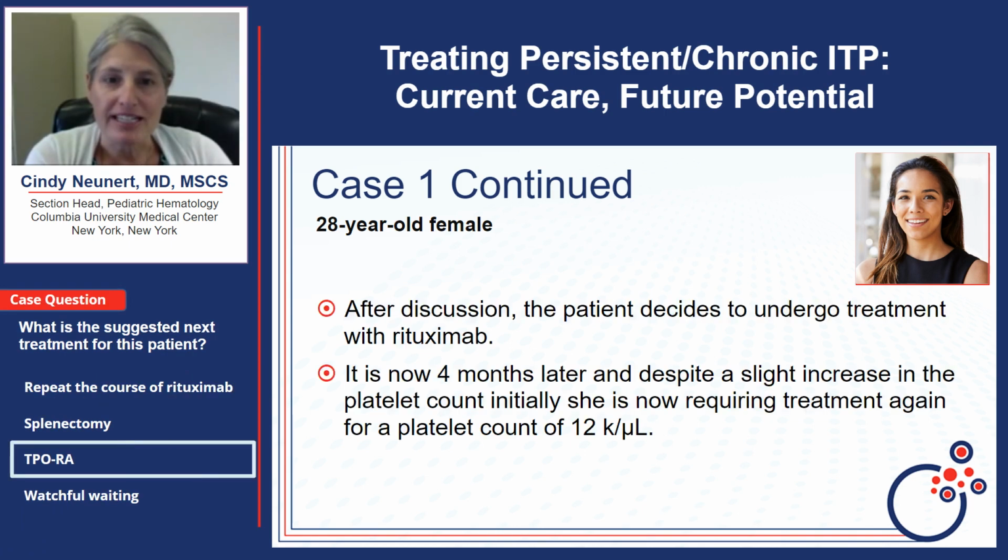So in a patient like this, a TPO-RA now makes perfect sense. She's still early in the course of her disease, so splenectomy doesn't really make sense yet. She's already tried Rituximab, and additional courses of Rituximab may not have any benefit to her and may simply just be exposing her to significant side effects.